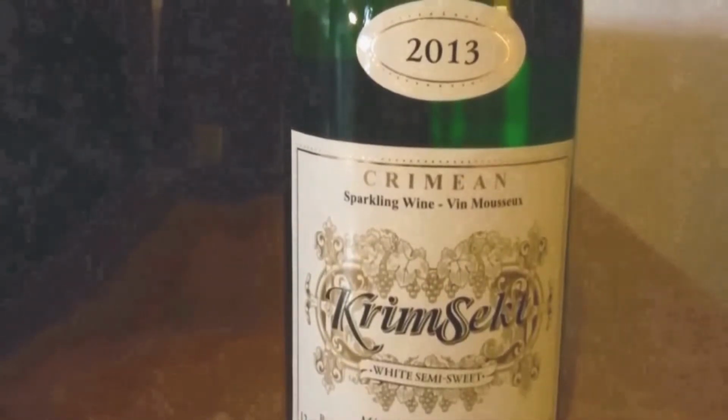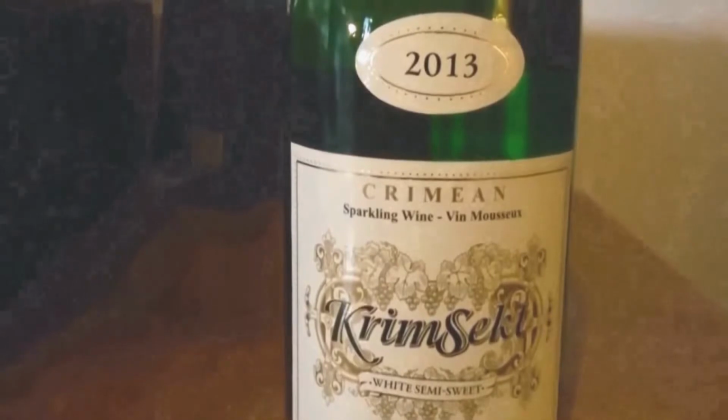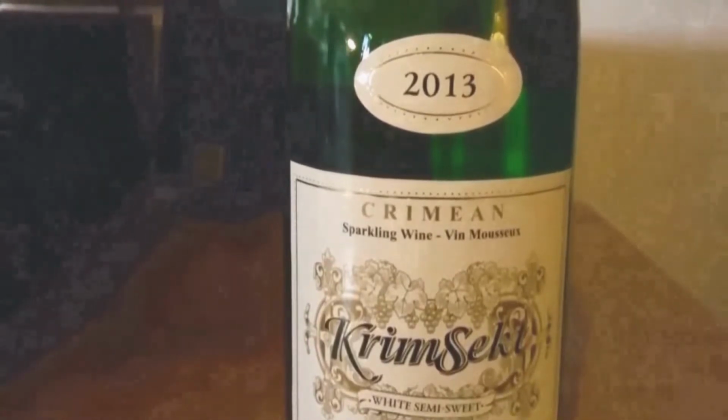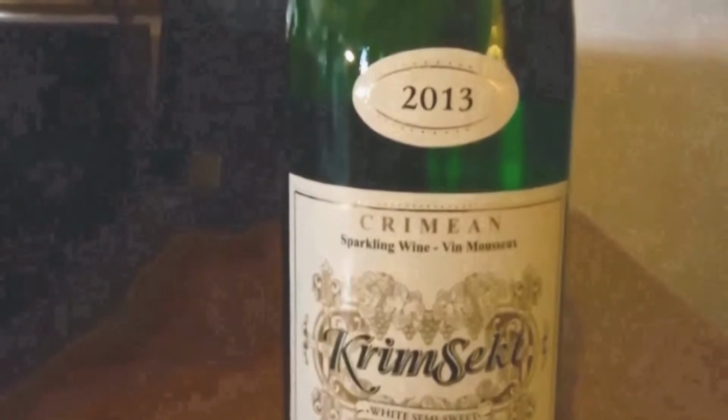Double fermentation is the method used by champagne houses. Many wineries claim to use this method, but few age the double ferment as long as KrimSekt does. It is over 3 years for whites and 16 months for reds.